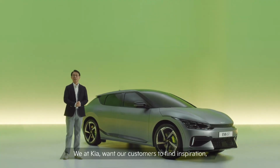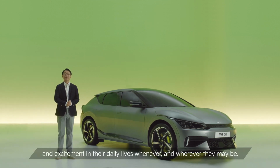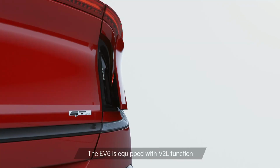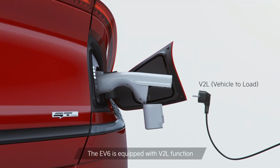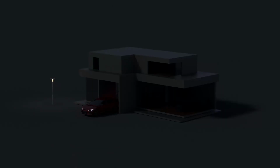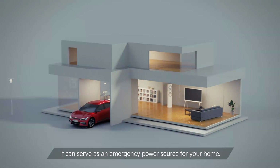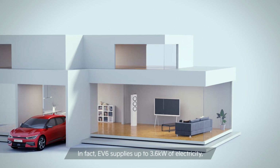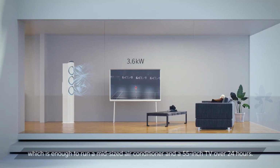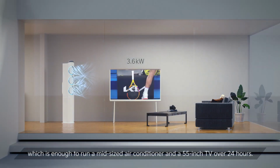We at Kia want our customers to find inspiration and excitement in their daily lives whenever and wherever they may be. The EV6 is equipped with V2L function that works as a convenient portable electricity supply. It can serve as an emergency power source for you at home. In fact, EV6 supplies up to 3.6 kilowatts of electricity, which is enough to run a mid-size air conditioner and a 55-inch TV over 24 hours.